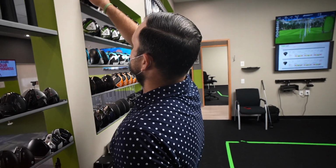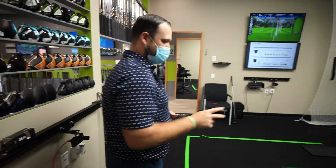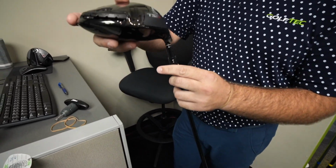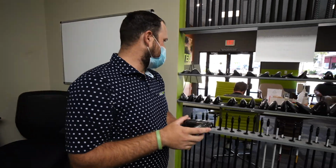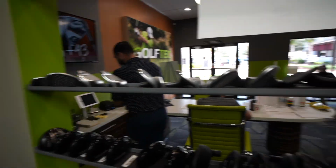Or I might even, since you can hit it out of the center, we might even go with the TSI 3 and put it in that same shaft. Okay. Let's do that. I just like seeing the high ball speed on that. That makes me excited. And then this is a 9-degree head, so I need to add loft. He's on a quest for loft. Yes. Must have more loft.